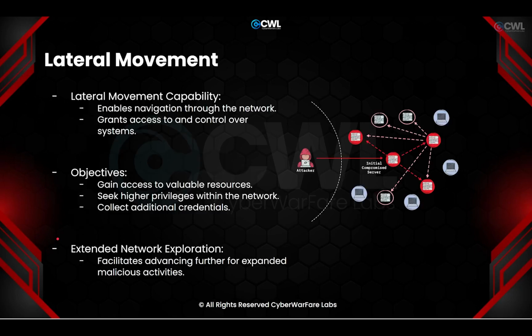But let's start with the topic of lateral movement. Normally this is the tactic followed by attackers to move deep inside the network so that they can get some valuable information or infect more computers in the network. Lateral movement is a capability which enables attackers to do this. See the attacker here. This is a perfect example to demonstrate lateral movement.